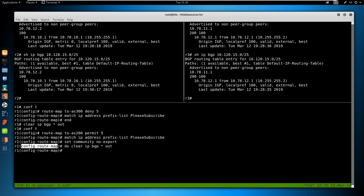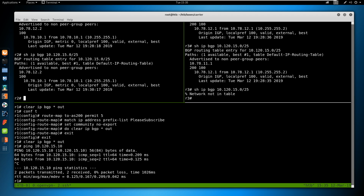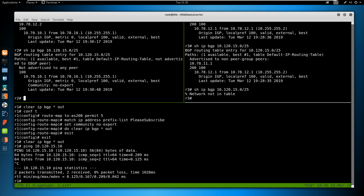Let's see. To AS200, permit 5. Set community, no export. That do command should have worked. Clear IP BGP star out. Ping 10.120.15.10. Oh. Did I do something wrong? Okay, no, he does not. So that do command either took a while to run or just did not.